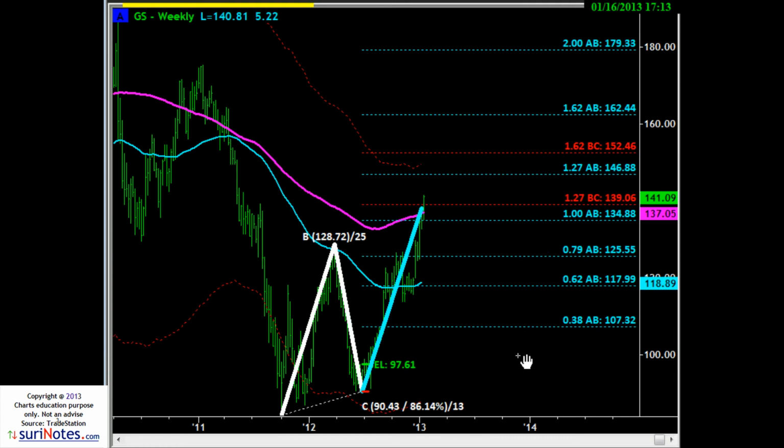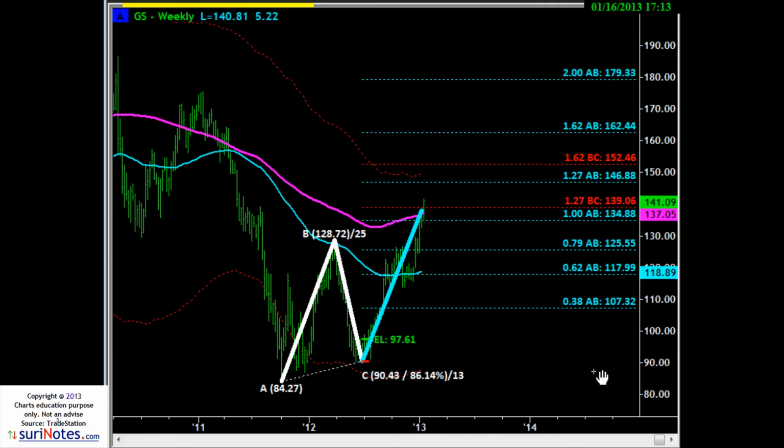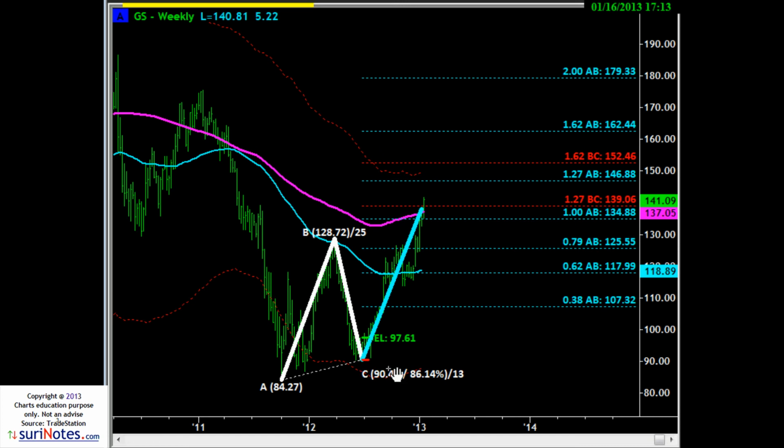So here is the weekly chart, and the weekly chart has a bullish ABC pattern, and the trigger was sometime in the October, November time frame. It was at $97. So from $97 it almost went up 50% until now. So right now the next targets would be 146 and 162, and this is also forming what I call an X5 or a butterfly type of pattern, and even those ranges of 146 and 162 agree with the butterfly type of pattern too.